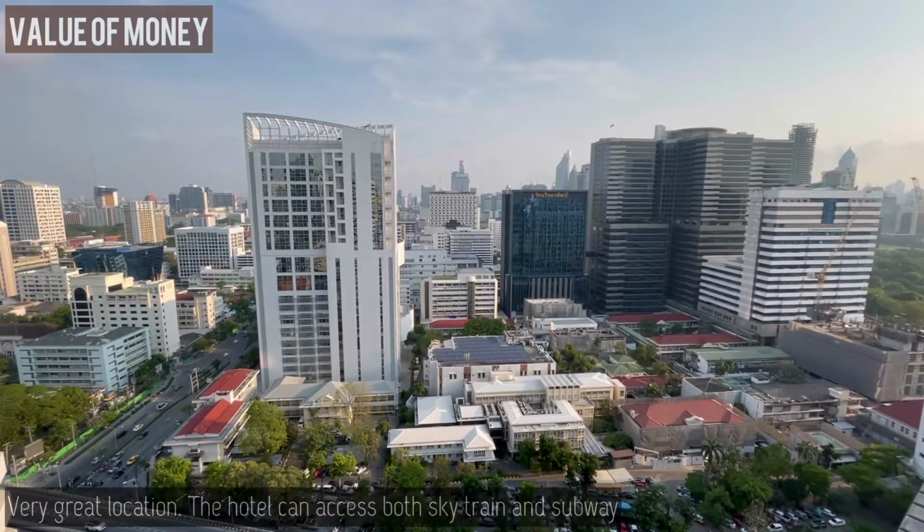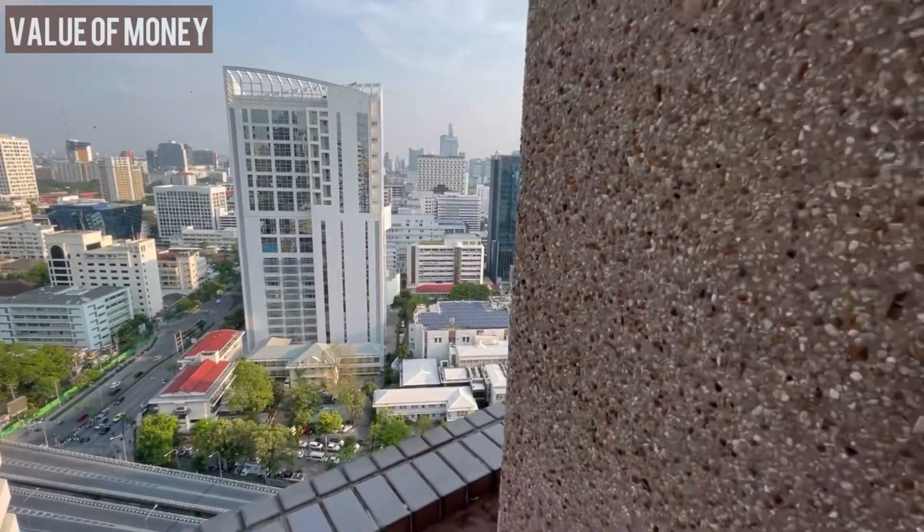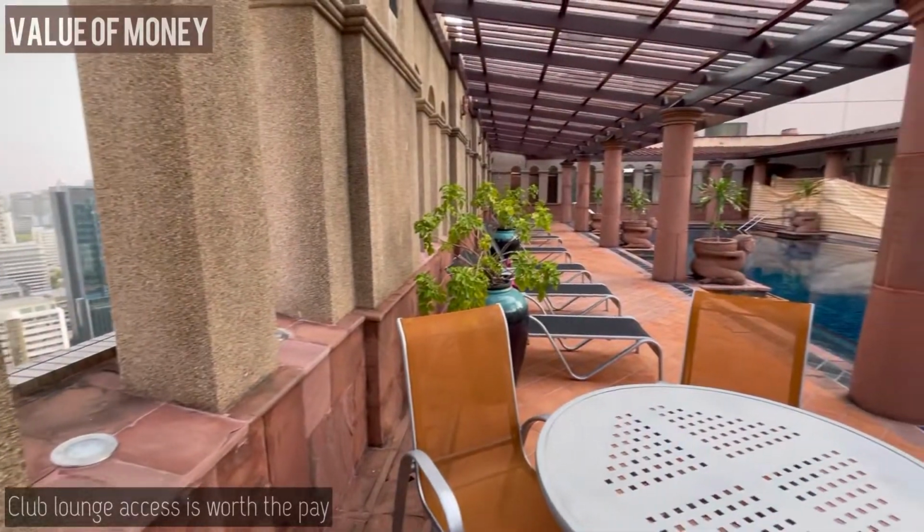The location is very great. The hotel has access to both the SkyTrain and subway. The club lounge is worth paying for. They are going to improve the rooms, so please check if you want a new room.